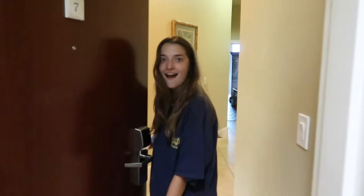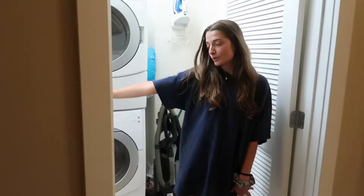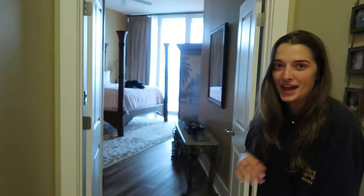Welcome to the crib. Okay, what do we have here? Laundry with pool and beach essentials in the corner over here. You can't live without that. We have the younger girl's cousin's room. Huge. It's fine. Our bedroom. Yes, definitely the best room.